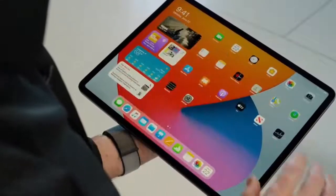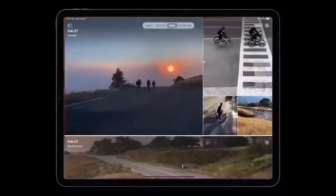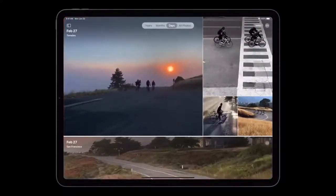The first thing that you'll notice are the same redesigned widgets that you saw in iOS 14. They look great on iPad as well, and they give you information at a glance whenever you go home. But let's see some of the improvements in the apps, starting with Photos. iPad is the perfect device for browsing your photos. Its large canvas lets you immerse yourself in all your favorite memories.